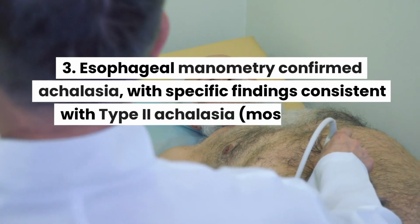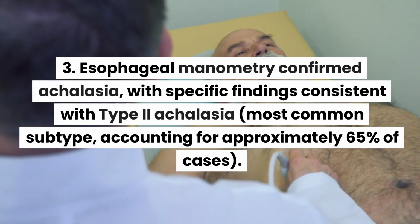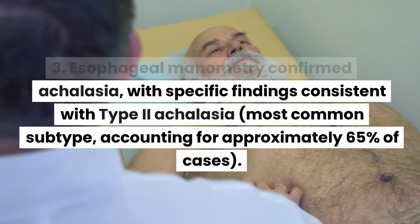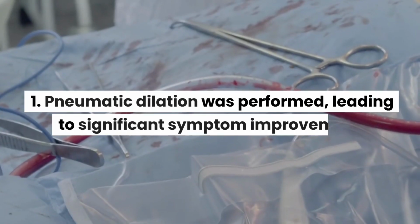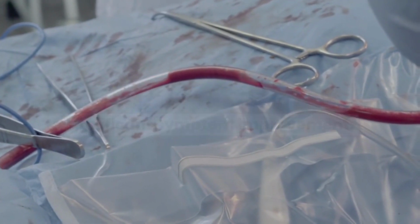3. Esophageal manometry confirmed achalasia, with specific findings consistent with type 2 achalasia, the most common subtype, accounting for approximately 65% of cases. Treatment. 1. Pneumatic dilation was performed, leading to significant symptom improvement.